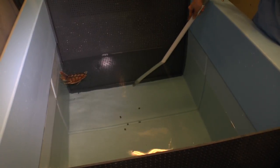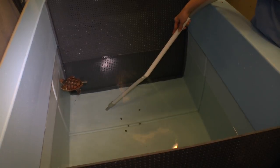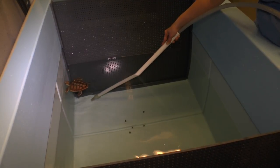Breakfast is a messy business, so here you can see Julie using a siphon to clean out anything in the tank that is not food. Once she's done siphoning the tank, then the turtles have to get ready to go on exhibit.